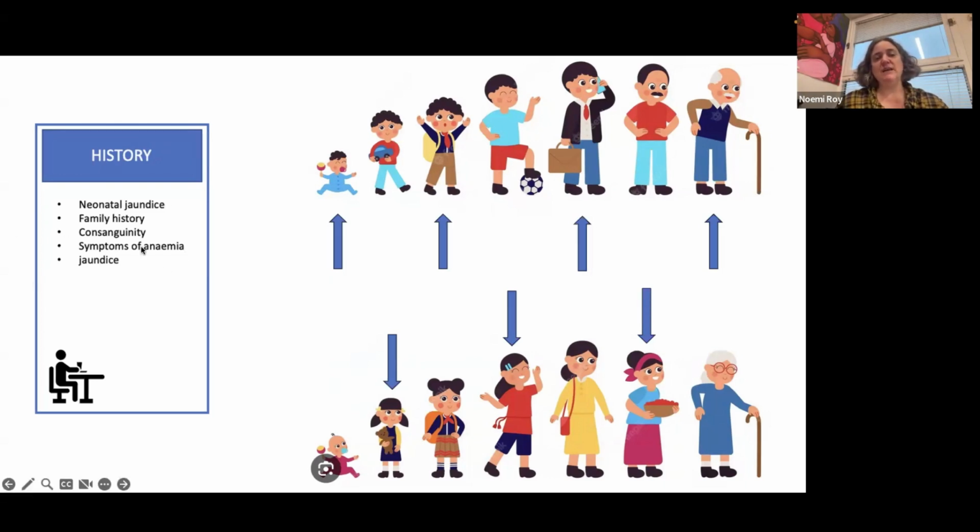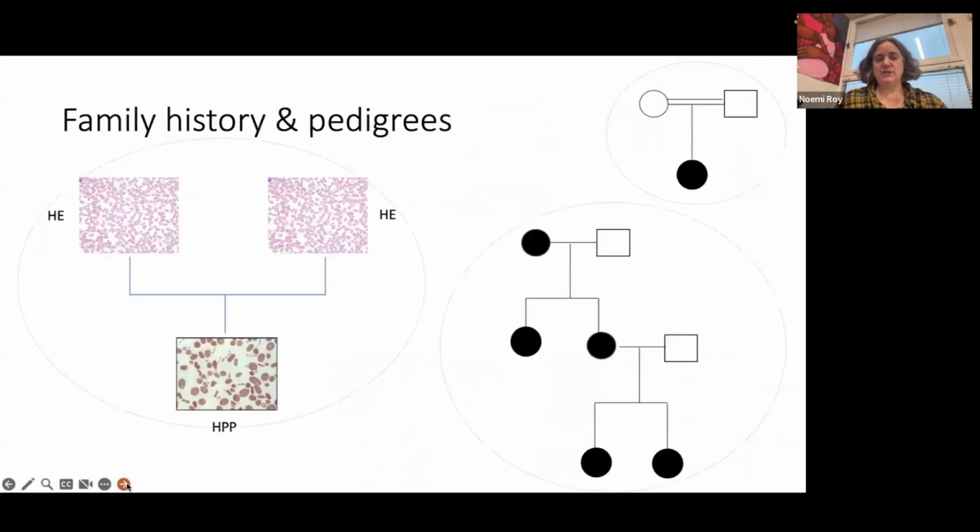We're also interested in the family history, and it's not just asking about anemia, but it's asking about gallstones. Has anybody had to have their spleen removed? Is there consanguinity? Has anybody in the family needed blood transfusions? So this is taking a history as thorough as possible.